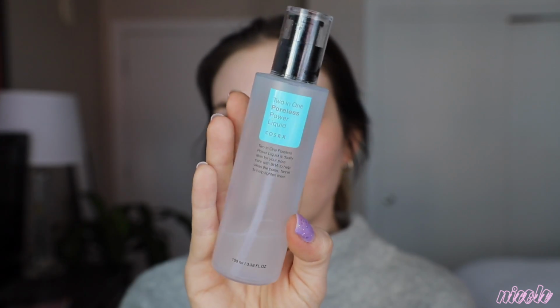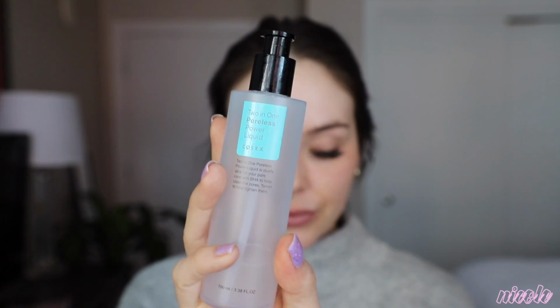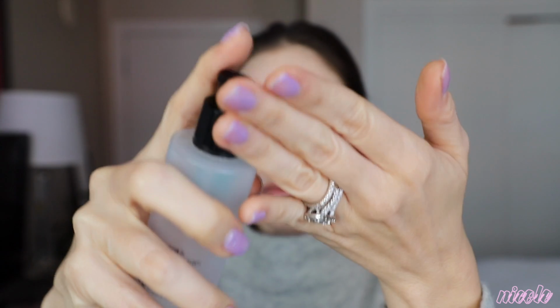Then I go in with the 2-in-1 Poreless Power Liquid. This is from COSRX. This is what the male K-pop stars use on their face to give them the glass skin effect. It's almost gone. I'm gonna try and find something to replace it. I don't really know if it did what they said it would. I don't know if it improved my skin or not. And I use 3 pumps of this. It's very liquidy, so I just rub it right on my face.